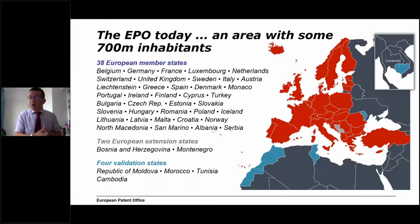Pretty much all countries of Europe are member states, with the exception of Bosnia and Montenegro that are in the process of accession. Actually, Montenegro will accede by the end of this year or next year. And then we have what we call the validation states. Validation states means pretty much like a member state, just that they are not a member state.